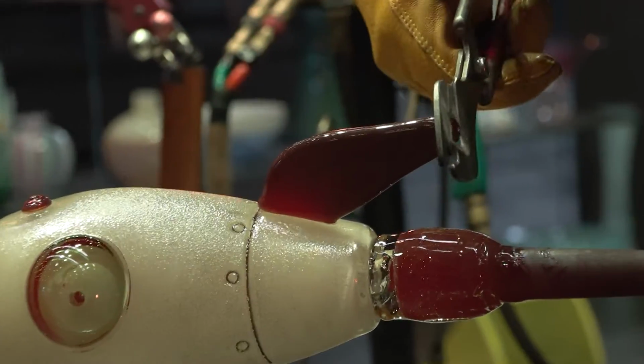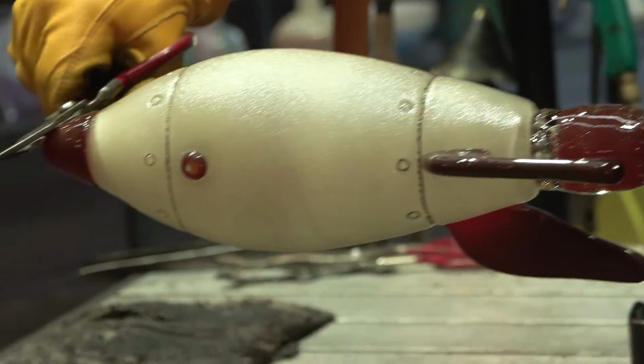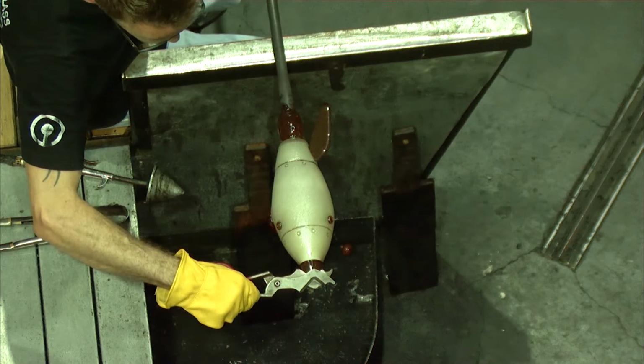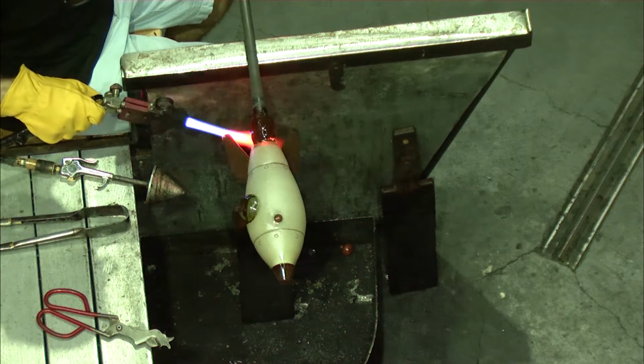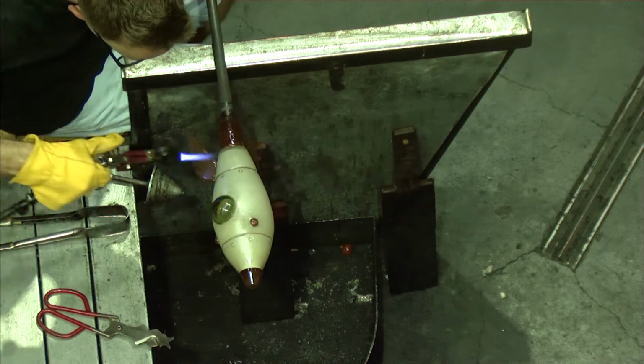I love the design of this because it does have this very sort of retro style, almost like a Jetsons rocket. Very curvy and beautiful.